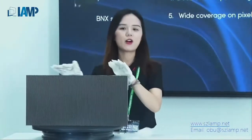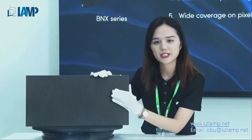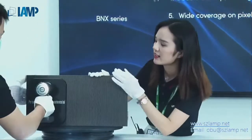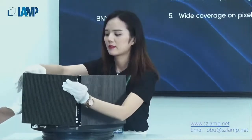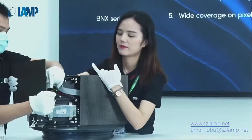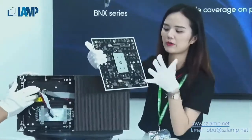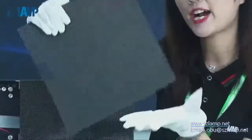Okay, the next part I would like to show you how to operate or how to do the service of the cabinet. Let me invite our technician to show you. Okay, Trey, just use a manicure tool to pry off the module. Take down the cable, and you can see a totally flat module. The flat module without cases makes the cabinet more flat and seamless.